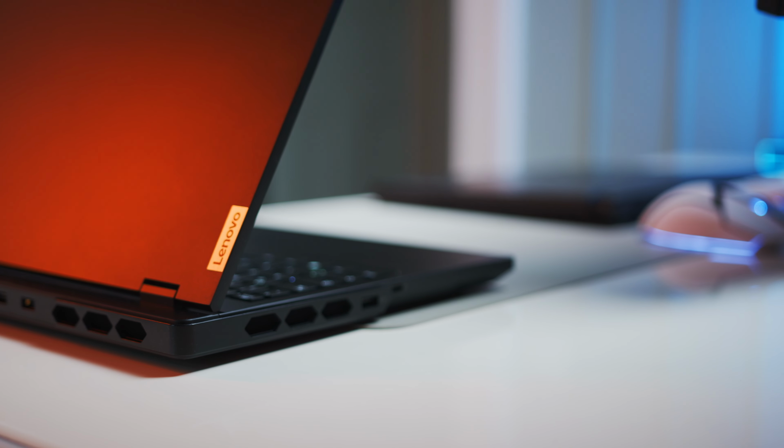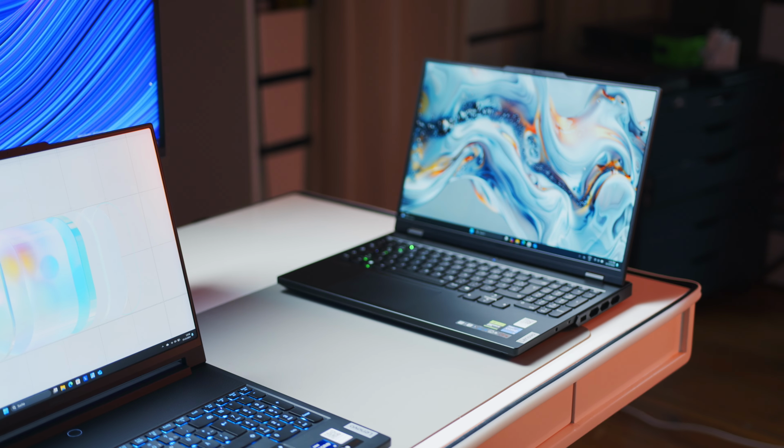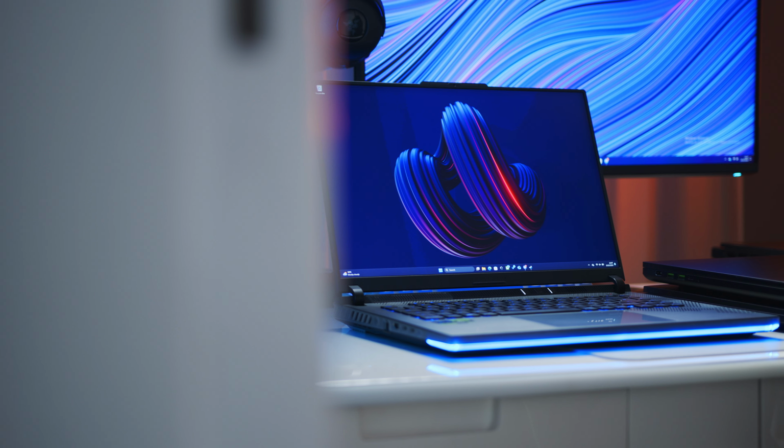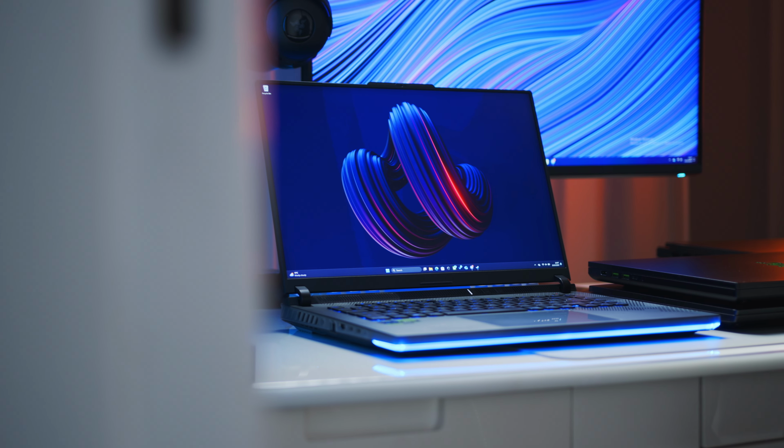The Legion Pro 7 goes in the same direction, but adds a few more visual cues hinting at its intended use case. The ROG Scar is basically the exact opposite, and its design just screams gaming laptop. Unfortunately, not really in a good way if you ask me.